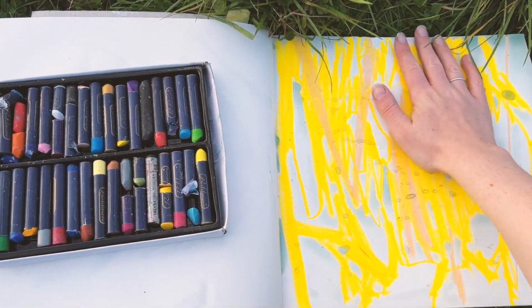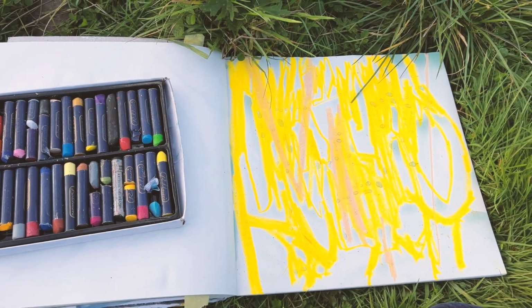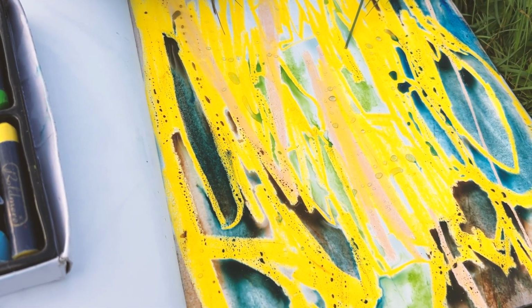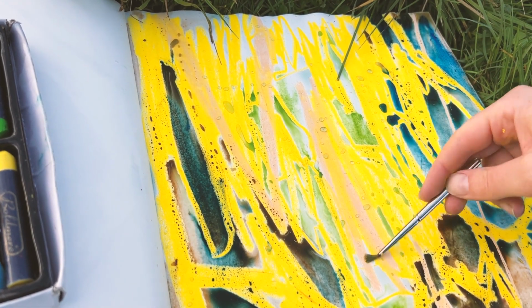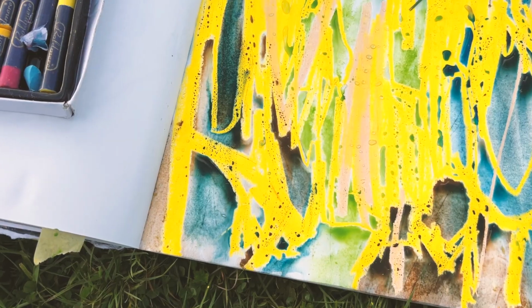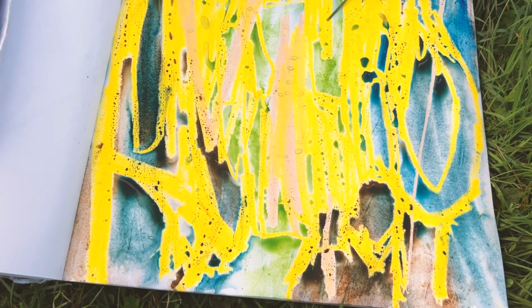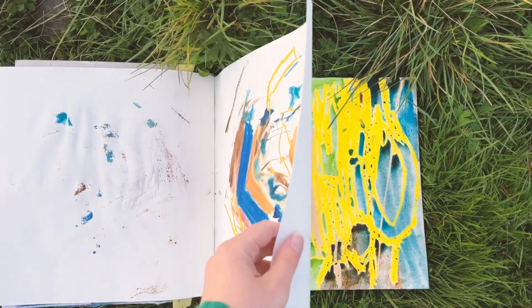Again, I approached this with a continuous line drawing, which is my favourite thing to do. And I did this with oil pastel first to log all these different shapes and textures. After I'd finished with the oil pastel, I decided to pull the watercolour back on top to do a little bit of a colour study of all the different hues that were melding together in these different grasses.